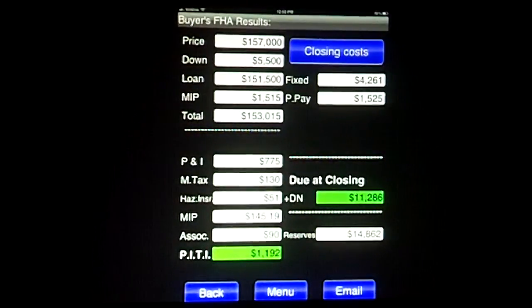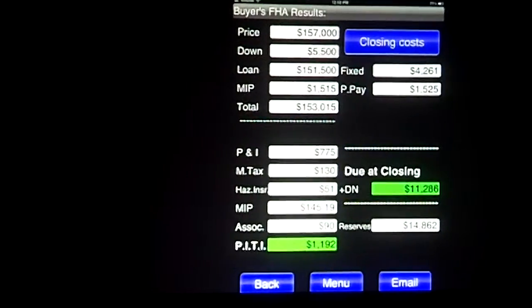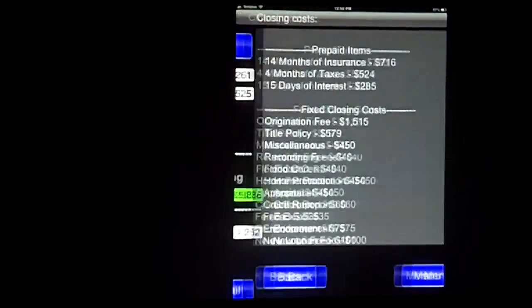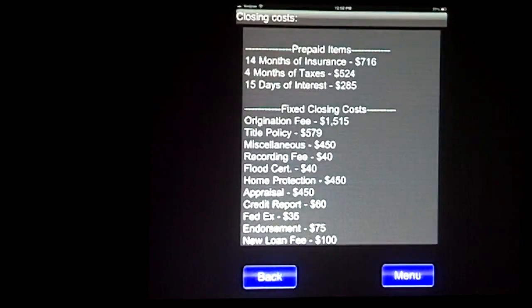So the price, $157. You need $5,500 down. How does that look, Spencer? Loan amount $151,500. Is your MIP $1,515? Total payment? What am I looking at? That's the MIP, the upfront. I'll break it all down for you here in a minute, and then it shows the monthly. Okay, got it. Principal, interest, taxes, insurance, $1,192 a month. Click on the closing costs, and here's your breakdown.